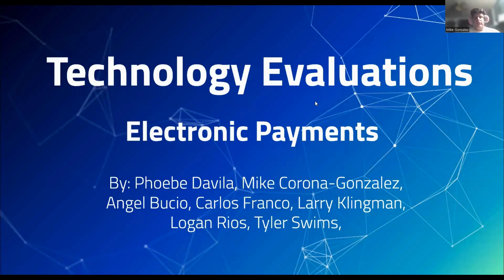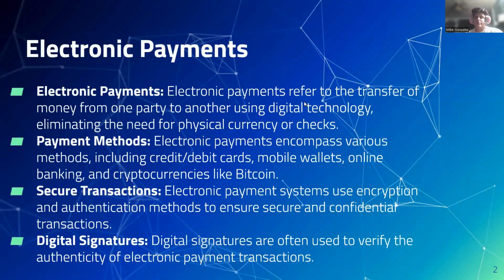This is our technology evaluation, and our group, Phoebe, me, Angel, Carlos, Larry, Logan, and Tyler, will go over electronic payments. Electronic payments basically refers to the transfer of money from one party to another using digital technology, which eliminates the need for physical currencies or checks.